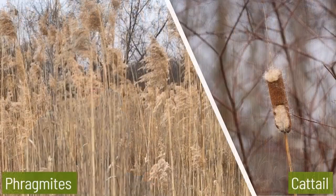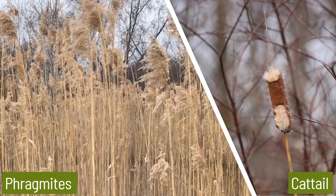Cattails and phragmites are both tall grassy plants that grow in aquatic habitats, but as you will likely see during our hike through this wetland, there are far more phragmites than there are cattails. That is because this aggressive, non-native species can grow quickly and to heights of 15 feet, outcompeting cattails for space and sunlight. While some wildlife has figured out how to make do with phragmites, native cattails are better able to provide food and habitat for a far larger range of native wildlife.